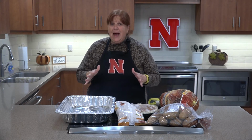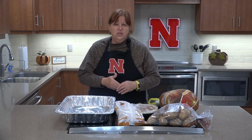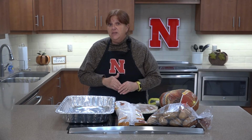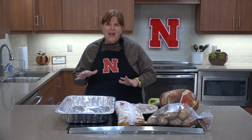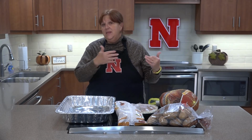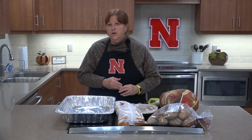Never put anything hot in your refrigerator because it brings the temperature up on your fridge and it causes your foods to spoil a lot faster. Let it cool on your counter till about room temperature, maybe about half an hour or less, and then put it in the refrigerator covered. You're going to get the biggest bang for your leftovers.